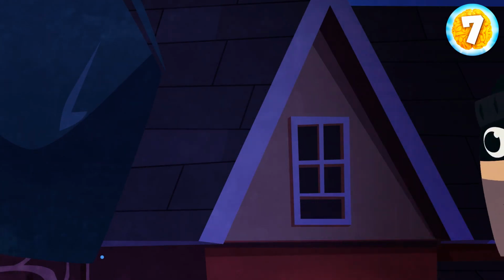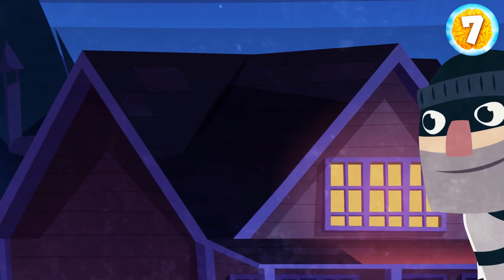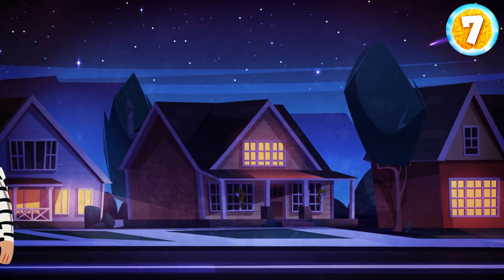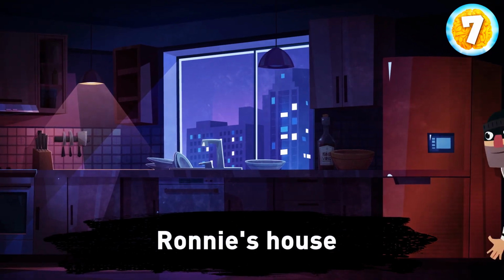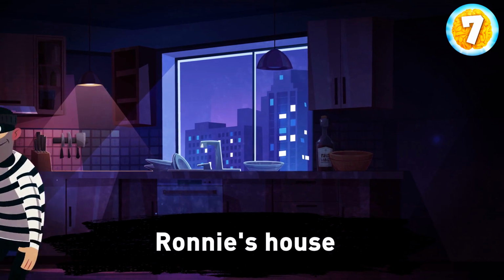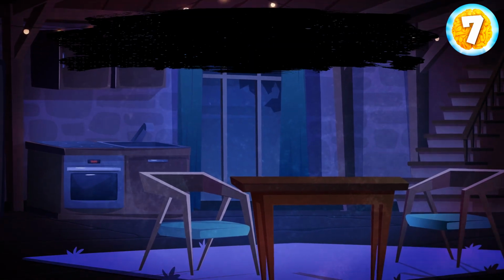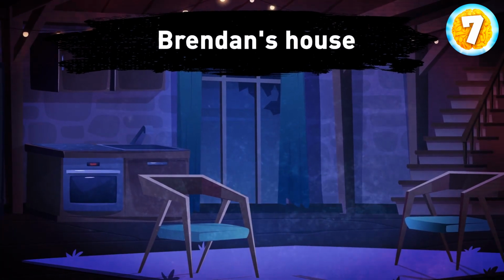A robber is striking again. He is creeping into neighborhood houses in the middle of the night, taking very expensive items from people's houses. On the first night, he stole a refrigerator from Ronnie's house. And then, on the following night, he snuck into Brendan's house and stole his fancy table.